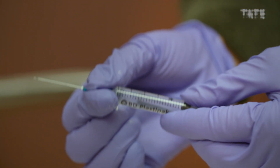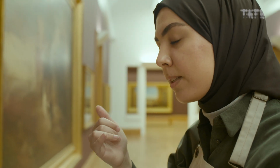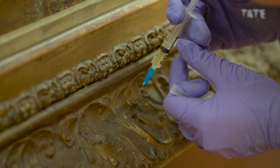I will be using the syringe to inject some diluted glue underneath that area that I just tapped that sounded a bit detached. Yeah, so that's going in very nicely and spreading in all the cracks that I want to seal.